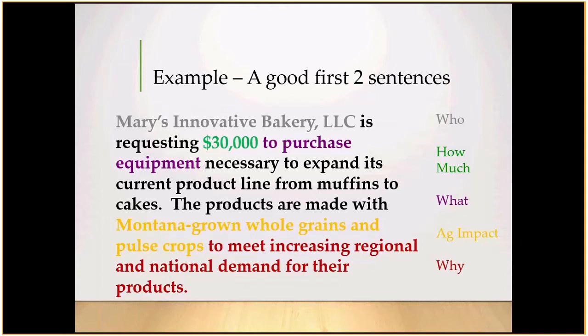Here's an example of a bakery. Mary's Innovative Bakery is requesting $30,000 to purchase equipment necessary to expand its product line from muffins to cakes. The products are made with Montana-grown whole grains and pulse crops to meet increasing regional and national demand for their products. Okay, in these 2 sentences, we know who's applying, how much, what they're going to use it for, what the agricultural impact is, and why this is going to be impactful.